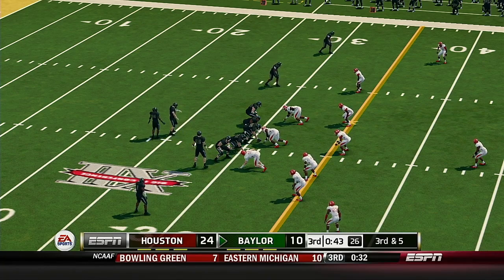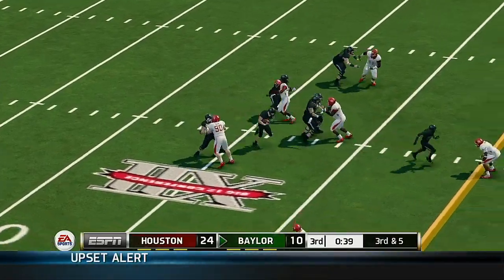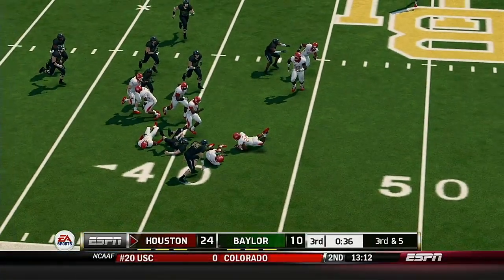Check. White 80. Big dog. White. Big dog. 80. He's scrambling. There's a fumble. Recovered by the defense.